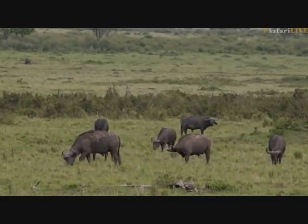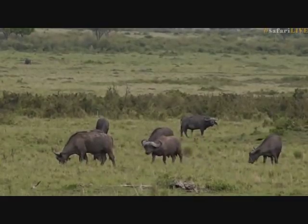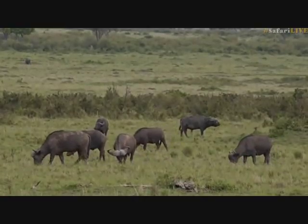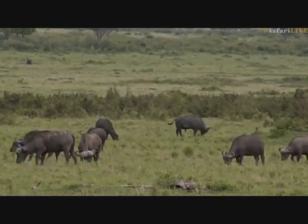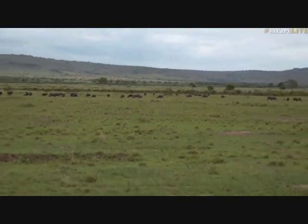One of the greatest sightings, actually just in general, is when you see lions walking down the road and jackals tailing them. That's always quite entertaining. You can hear the jackal too, making that sort of yelping noise. That's so funny. I can't see the jackal. I can just see the lion's tail.